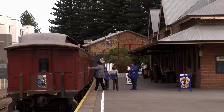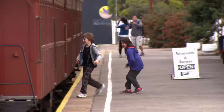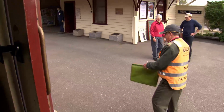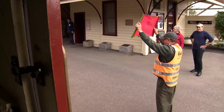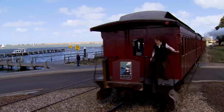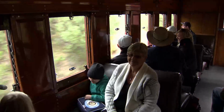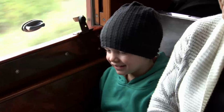We're on the Cockle Train. The Steamranger tourist train runs between Goolwa and Victor Harbour. Engine man Peter and fireman John have been working hard so that the passengers can come aboard for this unique experience. Young and old, we all enjoy the chance to ride the rails.